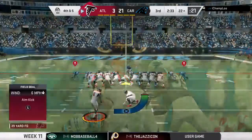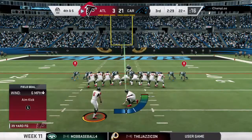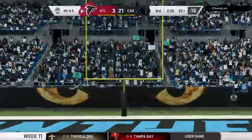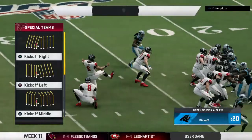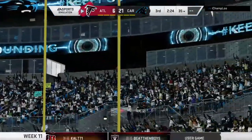Just a yard on the run there, and that's going to bring us to a fourth down. It's now fourth down, and his kick is good. The drive will wind up yielding 3. So he splits the uprights, and that has to be a nice feeling. Right when it left his foot, he knew it was good.